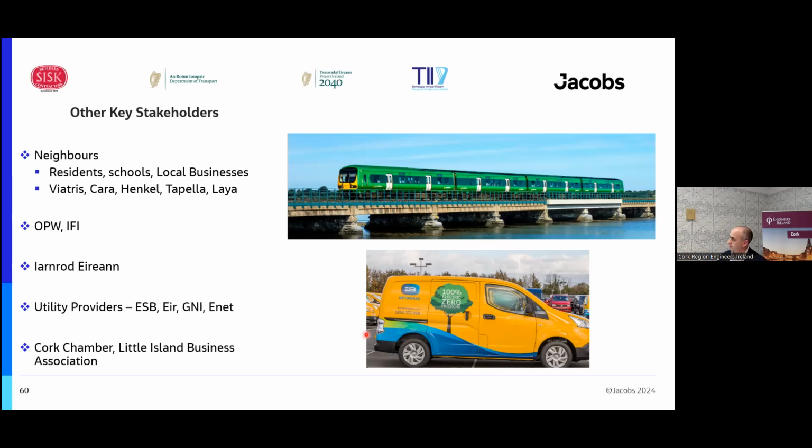And I suppose from a communications point of view, just to mention Cork Chamber and Little Island Business Association, who, if required, and we wanted them to put out a specific message, would have sent it out to all their members, which would have increased our reach, which is what we wanted.